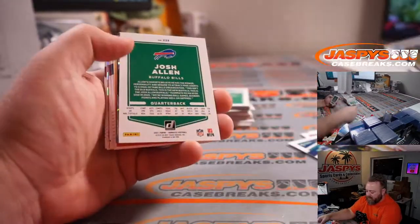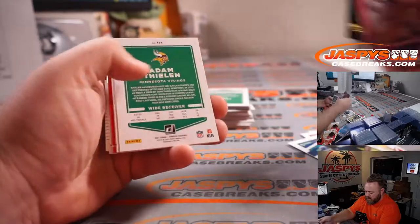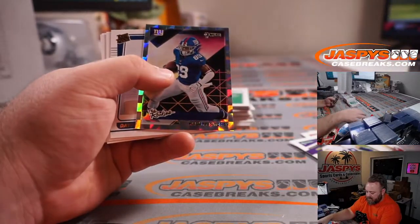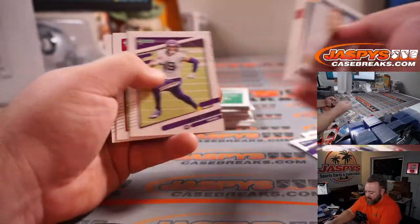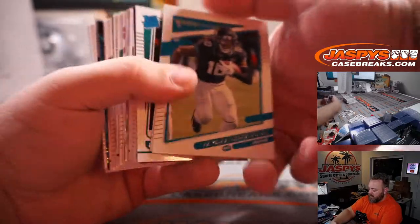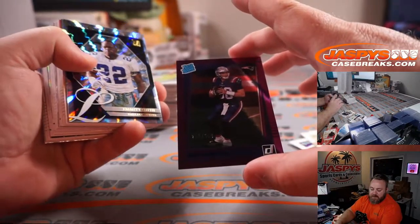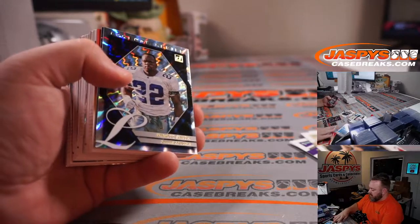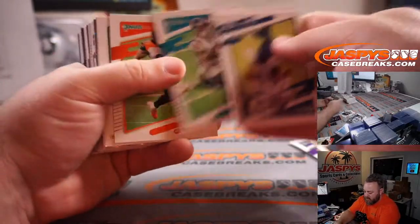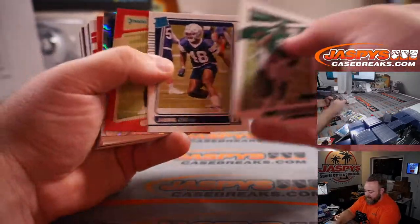Russell Wilson, no helmet for the Seahawks. And Adam Thielen, no helmet for the Vikings. Kadarius Toney, the rookies for the Giants, and Travis Melberg. Taysom Hill, no helmet for the Saints. And Mac Jones, rated rookie to 500 for the Patriots, Sean Maddock. Maybe second half then. Remember, this is only the first half. DeAndre Swift, no helmet for the Lions.